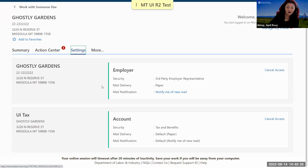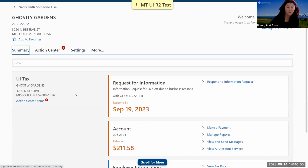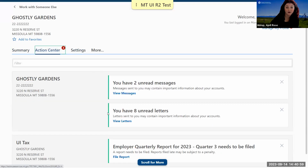What that means is there are a few documents that we would still send out in the mail, but the majority of them we would not. What we would do is, once they were created, they would be published out here into UIE services on that letters tab. And then an email would be sent to anyone who has access to that, just letting you know that there are letters out there to be reviewed. It would also show up in your summary here as an item, as well as in your action center to read the letter.